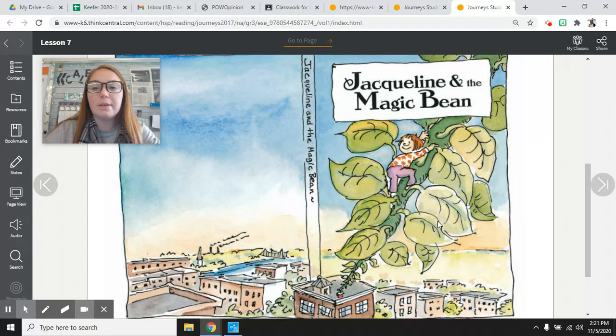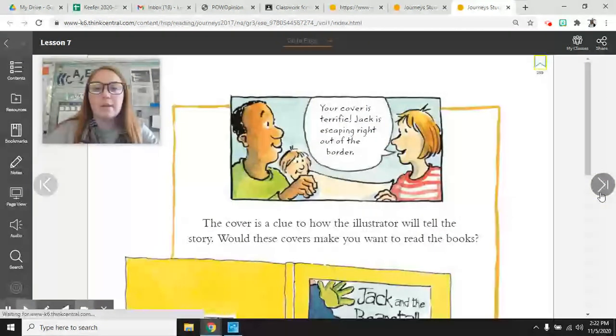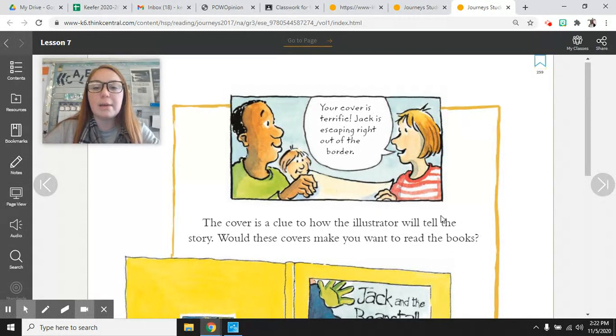Jacqueline and the Magic Bean. Your cover is terrific. Jack is escaping right out of the border.